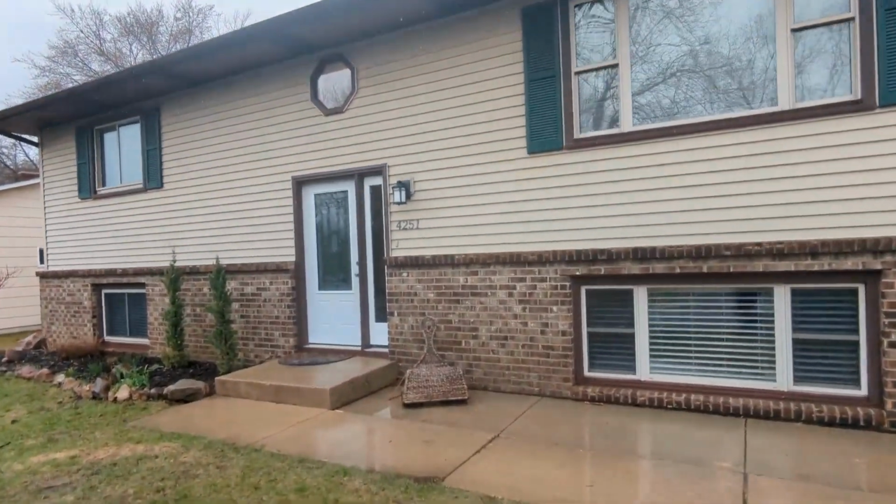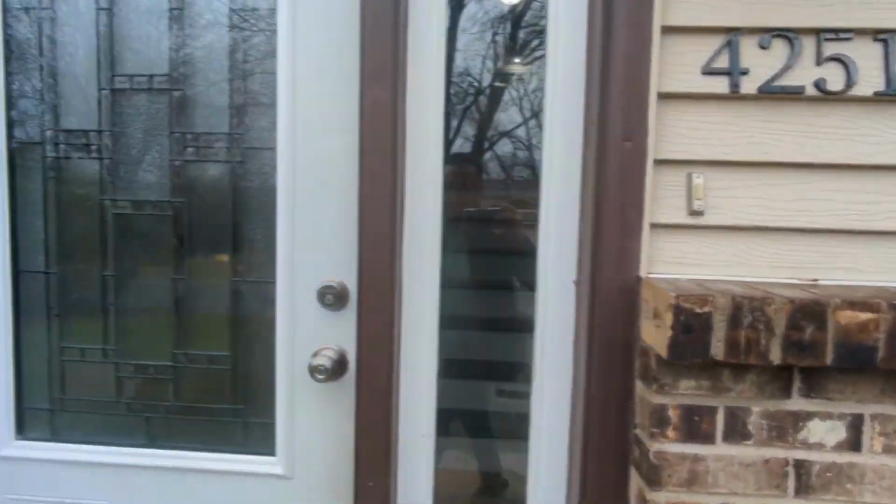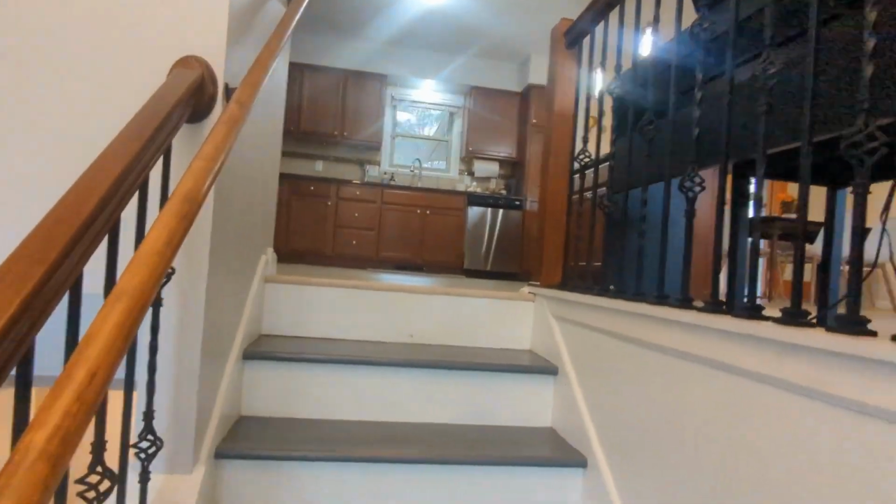Welcome to this darling home. This is a split-level home in Eagan, Minnesota, featuring 2,200 square feet of space. Come inside and see if this is what you're looking for.